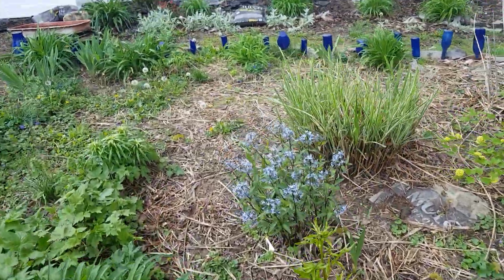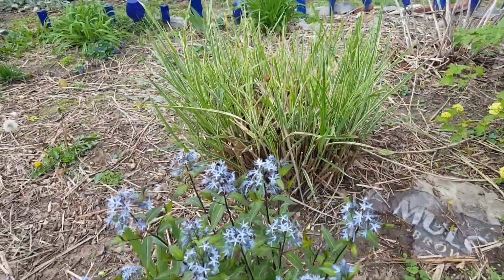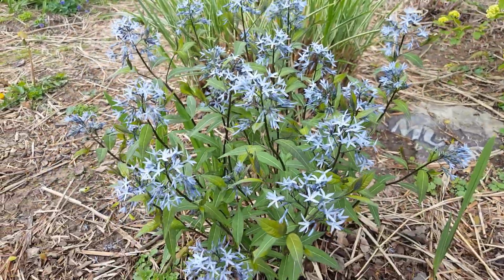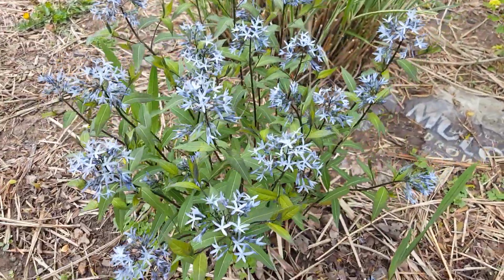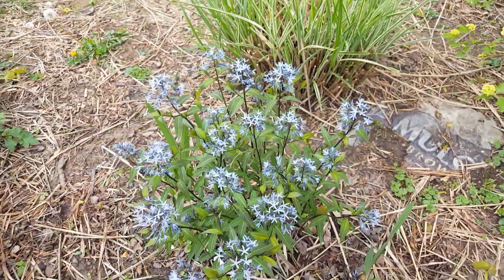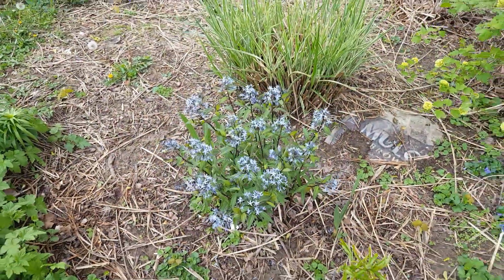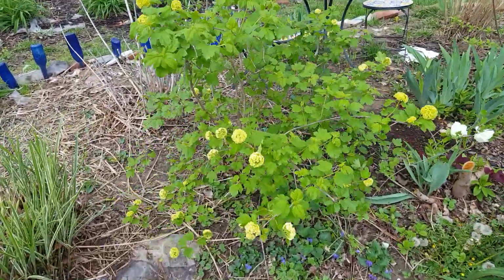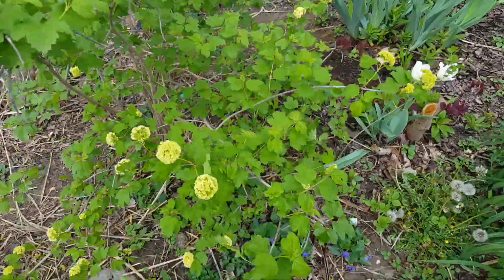Amsonia here. I believe that's how you pronounce it. Amsonia. Beautiful icy blue. I need to get more of that. Viburnum is starting to bloom.